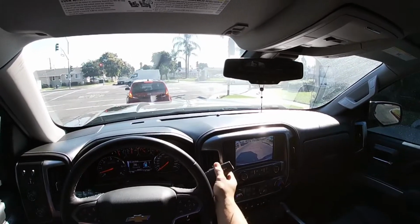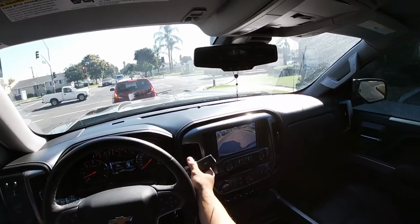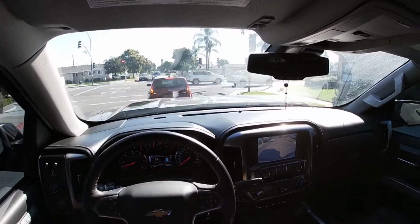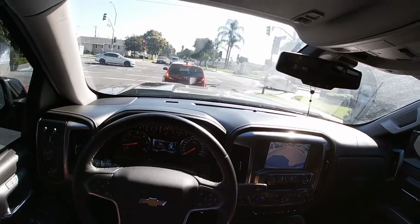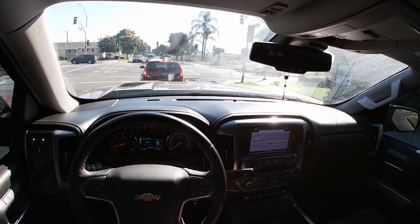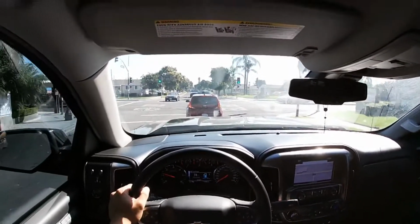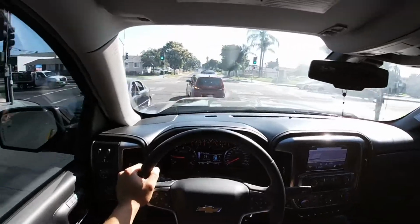Got a backup camera, a decent camera, not the best one, but it's okay. It does the work. It has lane keep assist, parking assist, and downhill braking assist, I think. Yeah, I got the auto AC system.